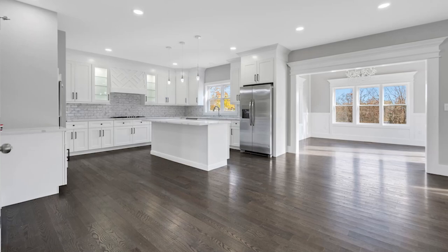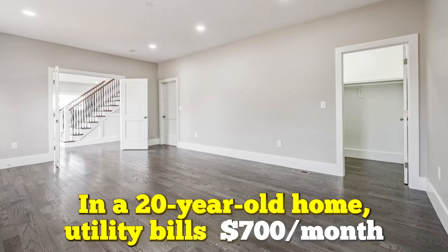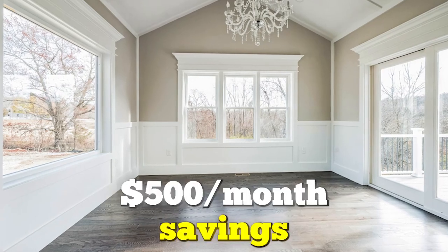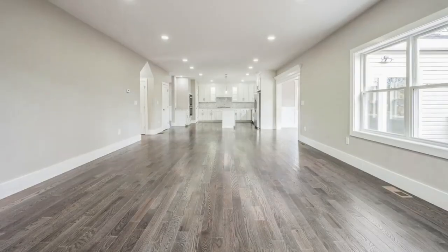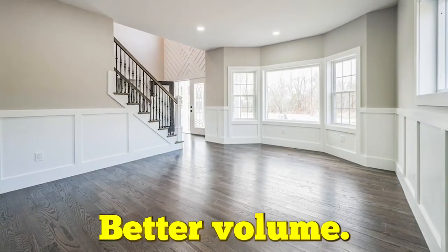So just to give you a total cost of ownership idea, if you were spending maybe $700 a month on your utility bill in a 20-year-old home, now you're spending only $200 a month. So that's a huge saving of like $500 a month. That means $6,000 a year. And then to look at the total cost of ownership, you save in your taxes, you save in your energy, you get a much better ambient, you get a much better volume.